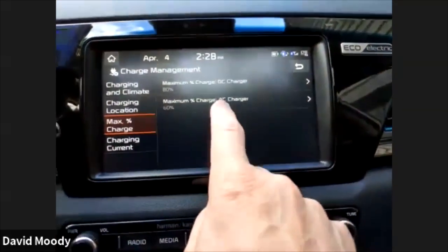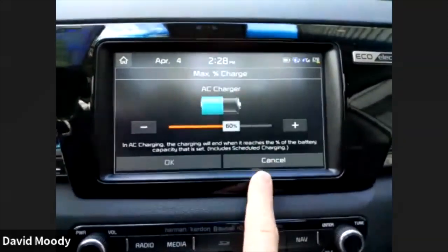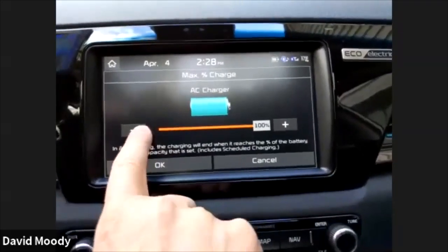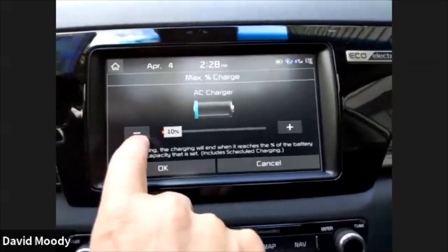You can set it for AC. So right now I've set it for 60% because I don't want to charge it too high, but that's easily adjusted up and down. Up to 100 and then down to, wow, 10.